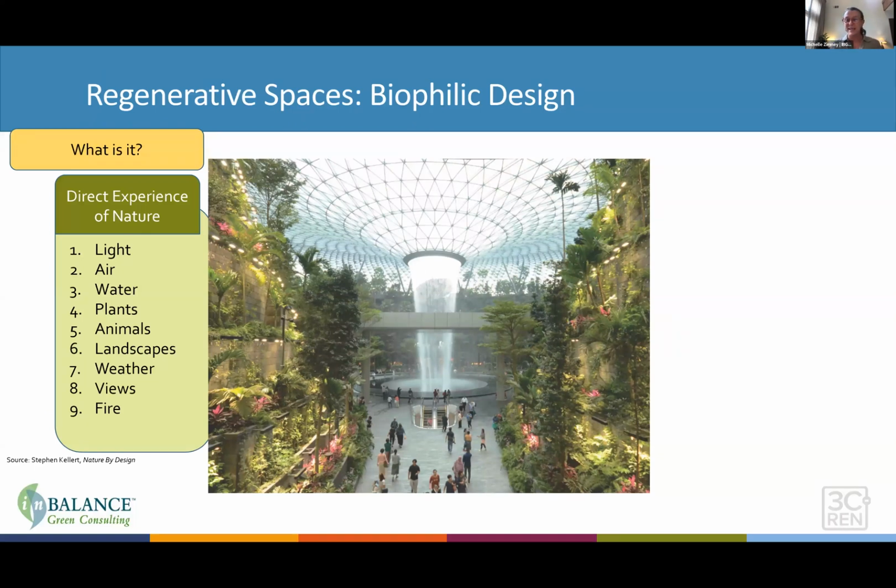So there are a lot of ways to kind of parse it out. In general, people divide biophilic design measures into three categories. First, we'll take a look at a direct experience of nature. So this is sort of the plants in the corner approach to biophilic design, but it's much broader than that. Direct experience of nature might include light and air and water, and yes, plants or animals, landscapes, weather, views, even sort of inclusion of limited fire elements in a building.